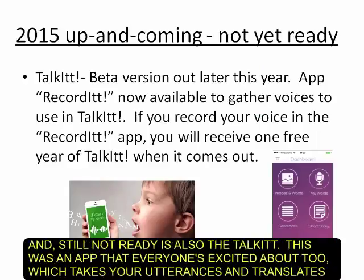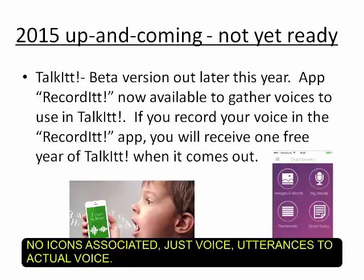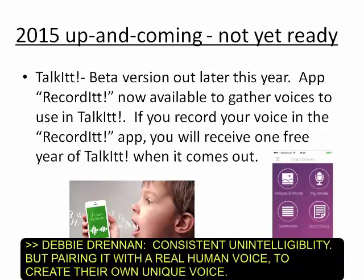And still not ready is also the Talkit. Now this was an app that everyone's all excited about, I am too, which takes your utterances and translates them by pairing it with a real human voice into talking communication. There are no icons associated, it's just voice utterances to actual voice. So somebody who is unintelligible would use this. Exactly, but has consistent unintelligibility. So somebody whose utterance for, let's say, thank you is always "oh." Then it knows to translate that into thank you by pairing it with a real human voice. So it's their utterance paired with a real human voice to create their own unique voice.